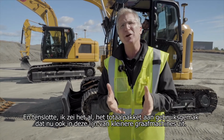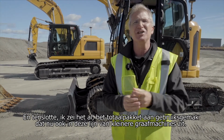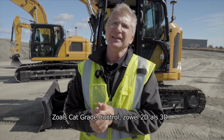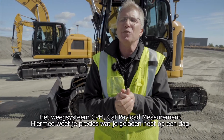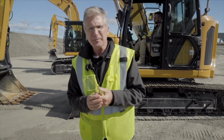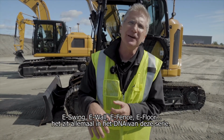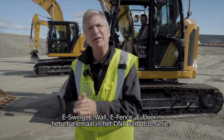And last but not least, you heard me mention it earlier, the ease of use features, this full suite of technology built into these next generation small excavators. Cat Grade Control, 2D, 3D. Payload, the CPM as we call it, Cat Payload measurement, so measuring the weight on a job site when you're loading trucks all day. E-fence, so when you're in tight quarters, we have E-swing, E-wall, E-fence, E-floor. So we have that technology built into the DNA of this product.